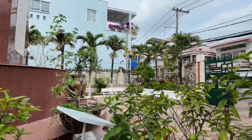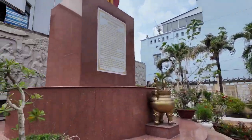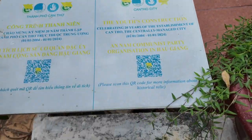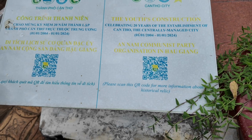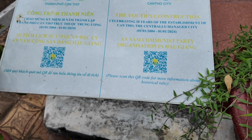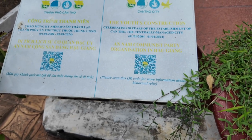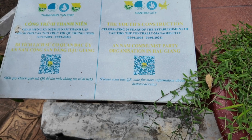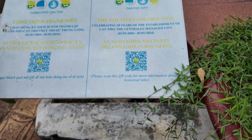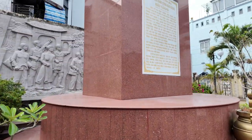So there is a sign here that tells you in English what it is, and it says the youth construction celebrating 20 years of the establishment of Can Tho, the centrally managed city, and Communist Party organisation in Hau Giang, with a QR code for more information about this historical relic.